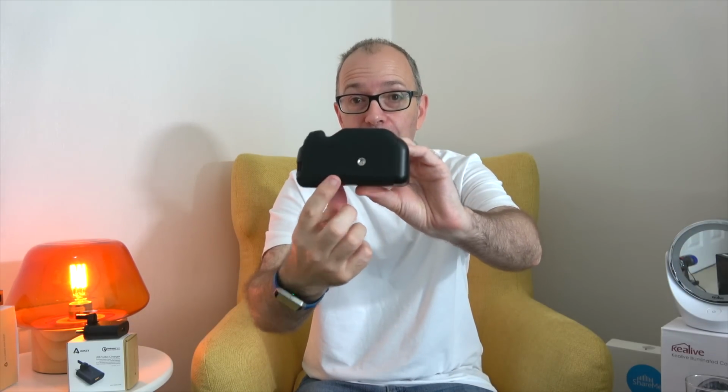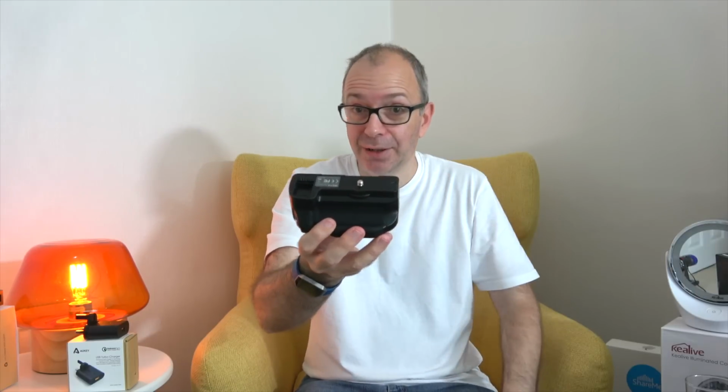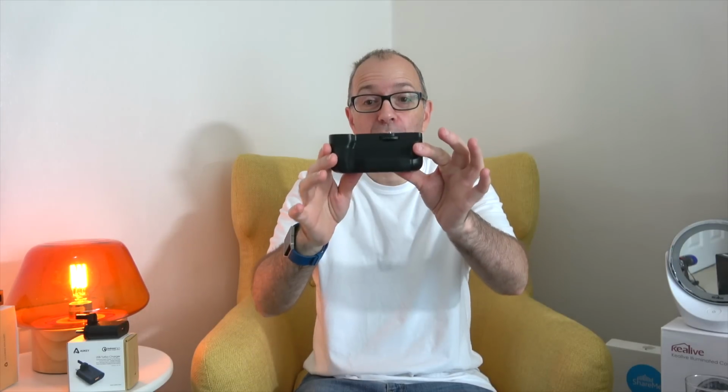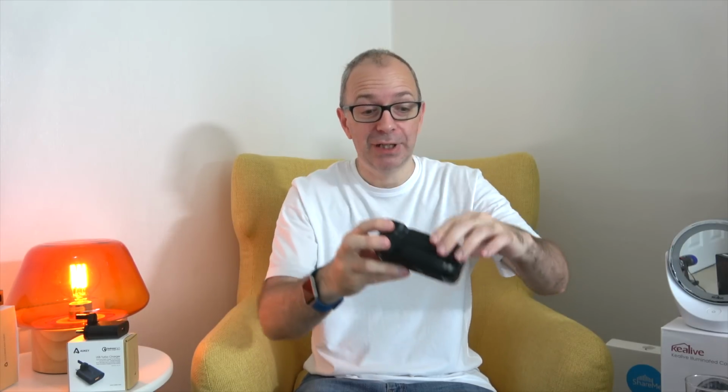We've also got another tripod mount on the bottom, because obviously you're taking up the mount on the bottom of the Sony A6300. And with this in place, you just get that really good extended battery life. So this is well worth picking up if you've got a Sony a6300.